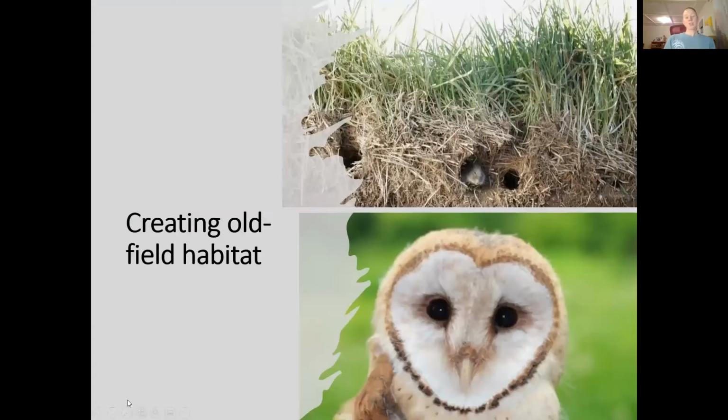And as I mentioned too, you can also create old field habitat. This can be done on a really large scale, but it also can be done just in your backyard. It can be a little area which you don't mow. Or if you want it to look a little nicer, you can put wildflowers in. We've done this ourselves on our front lawn. We essentially don't have anything to mow, although mixed reactions from our neighbors perhaps on that.